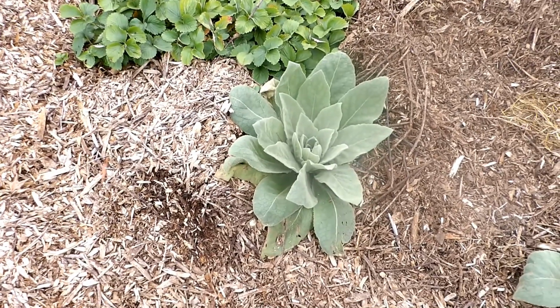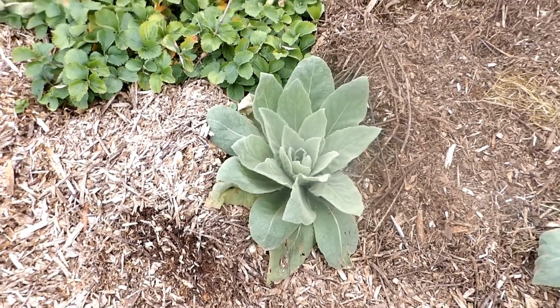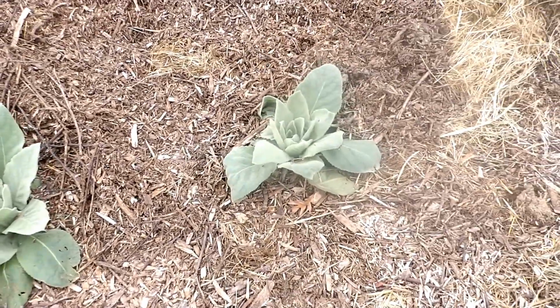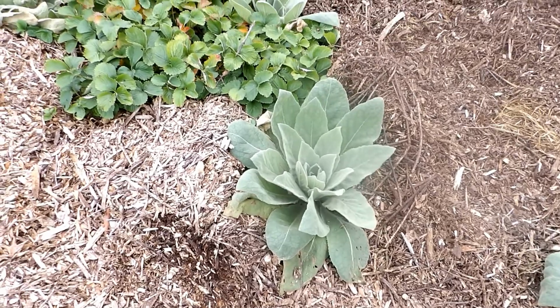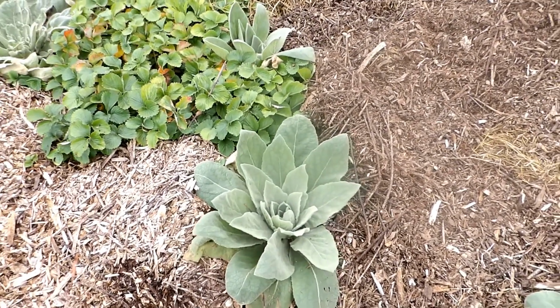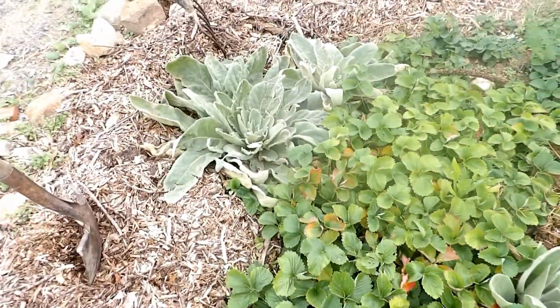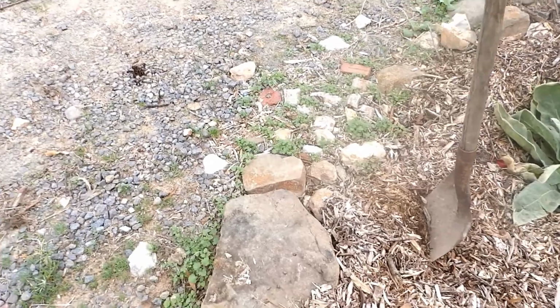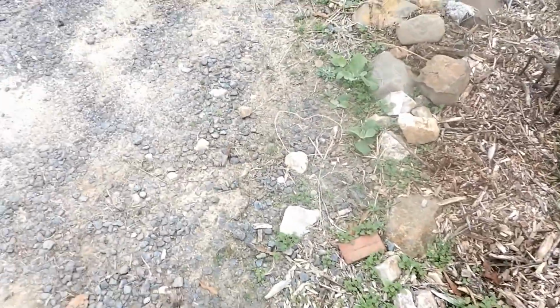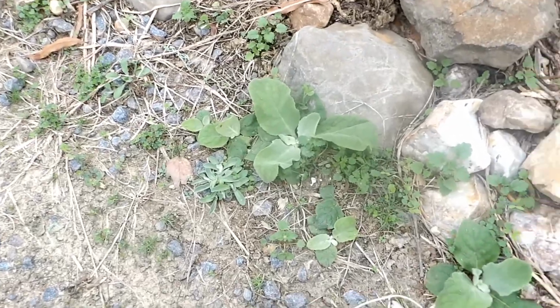One plant in my herb garden I'm getting real excited about is the mullein. We got one here. This is their first year growth. I started with one big plant, and all through the herb garden there's some more. But right out here, got some little ones growing on the outside.